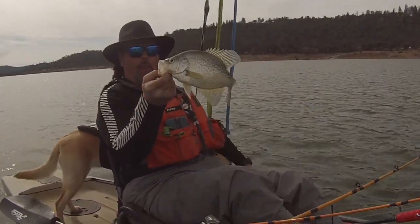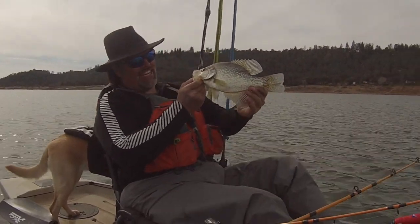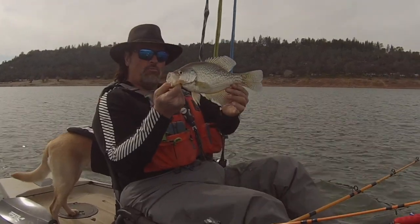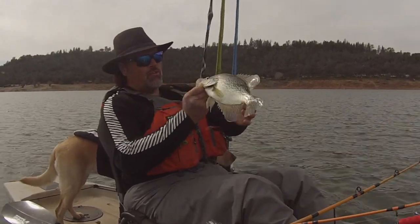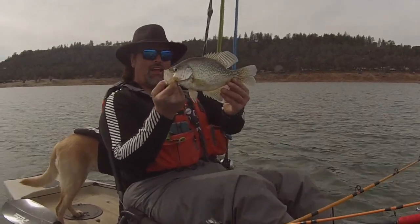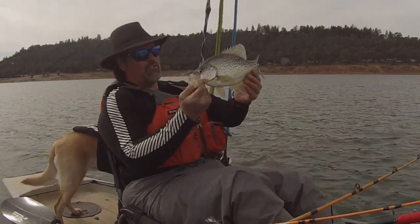Look at that big crappie. That is dandy. Couldn't lay out that worm and that little chrome and blue turbo. That's really cool. I don't catch a lot of crappies, so I'm always stoked when I get one. We'll get this guy back in the water, but that is just a treat. That is just a bonus fish right there.